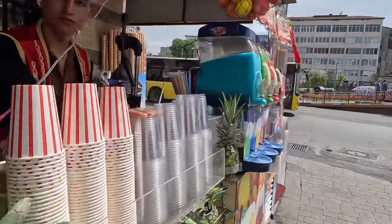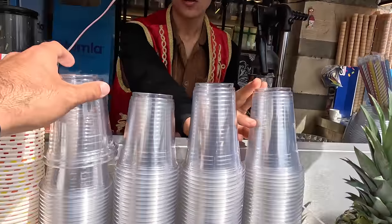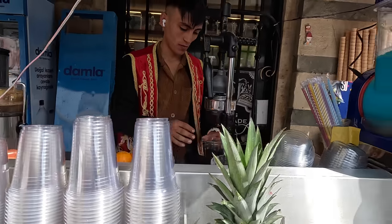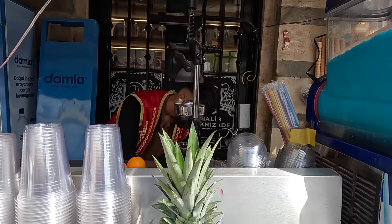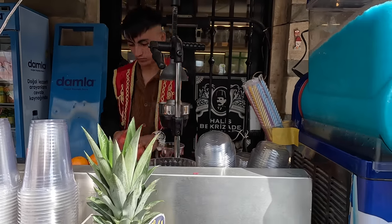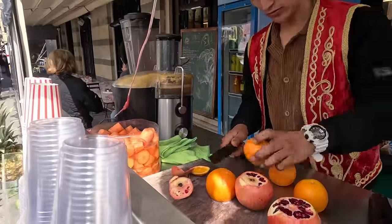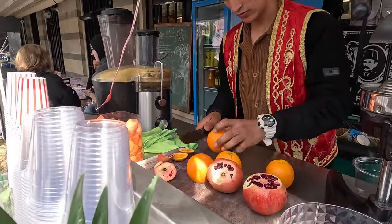Small. Medium. Large. Alright, I'm gonna have a medium, please. 75. Okay. It's a little bit pricey here, but we are gonna go for it. So 75 liras, you can get your medium-sized juice, with no mix at all. There's no water, there's no ice on it. And he's cutting everything just in front of you.